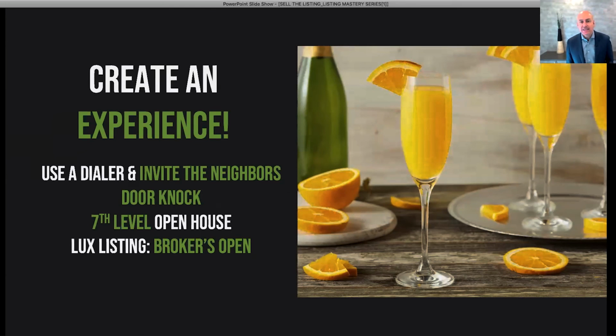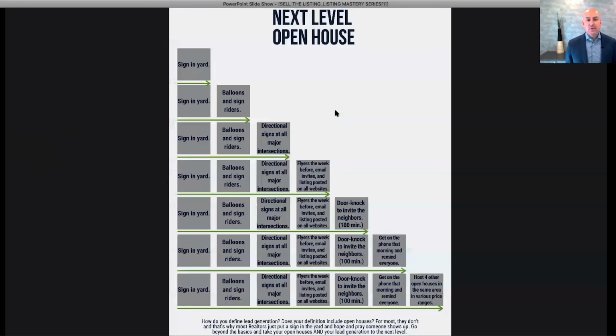So when we're looking at a 7th level open house or a luxury broker's open, this is what a next level open house looks like, or what they call a 7th level. If you're just putting a sign in the yard, you're wasting your time. Okay, that's just laziness, right? So you can see all the different levels here.